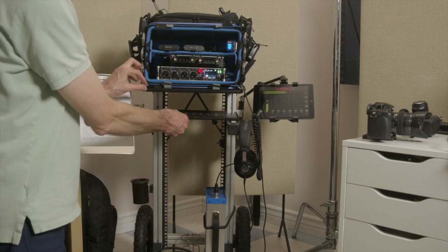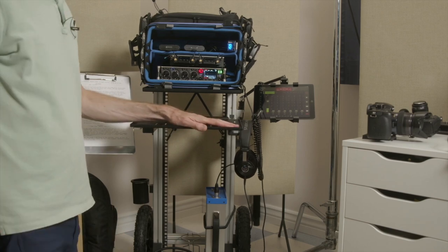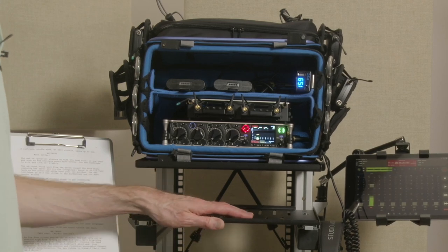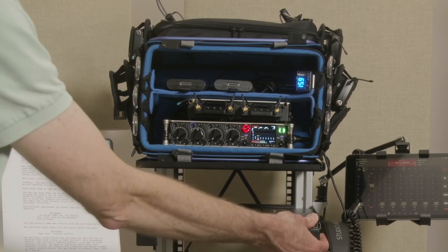Next up, I actually have a tray that slides out. Ideally, this would be for a control surface or a mixing surface. I don't have anything along those lines yet. And I guess I should give you a little more context before we jump any more into this.